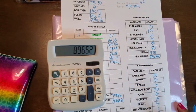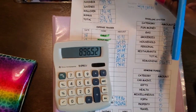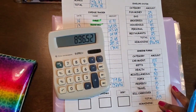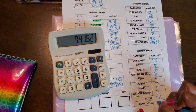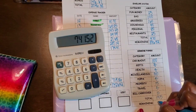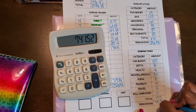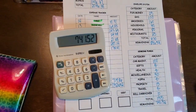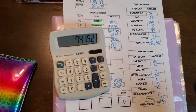$896.52. Lastly, we are going to minus the sinking funds of $155. So that's going to leave us with $741.52. Okay, so we will not be sending anything extra to debt from this paycheck.